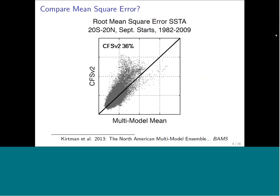So this is a figure I've taken from Kirtman et al., which explains the NMME. What is shown here is the root mean square error over a particular area where September starts for certain lead times and over a certain period. And the horizontal axis is showing the multi-model mean error, and then the vertical axis is showing a particular model. And then the thick black diagonal line is just the 45-degree line.